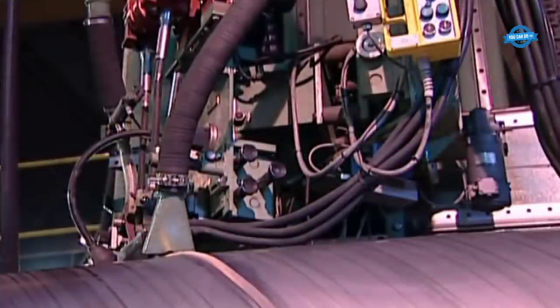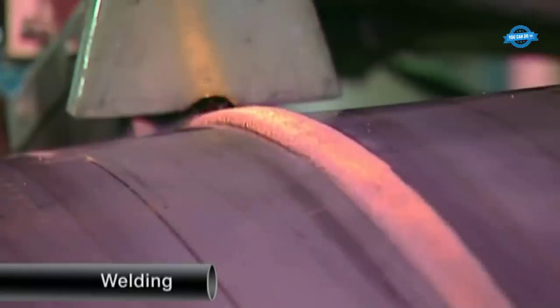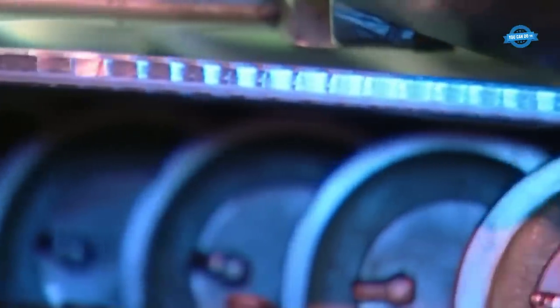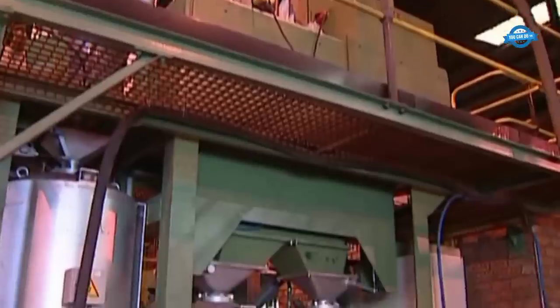Welding. The milled steel plate is then formed into a cylindrical shape and welded along the spiral seam. This is usually achieved by using automated submerged arc welding (SAW) techniques. The weld joint is continuously moved along the length of the pipe, creating a spiral weld.